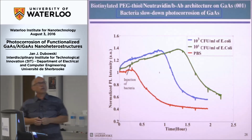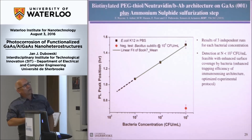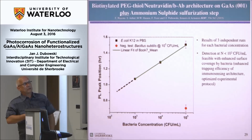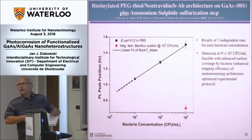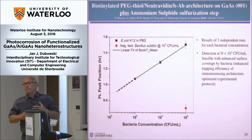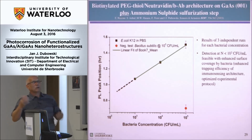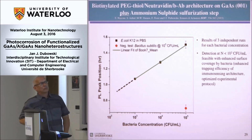And in this case, for E. coli bacteria, we demonstrate that you can detect quite reasonably 10 to 3 CFU per ml. We would like to be a little bit better, like 10 to 2. And like I just said, this depends on the efficiency of immobilization of bacteria with the architecture that is applied. This is not completely well covered yet. We are trying to see how this can be improved.